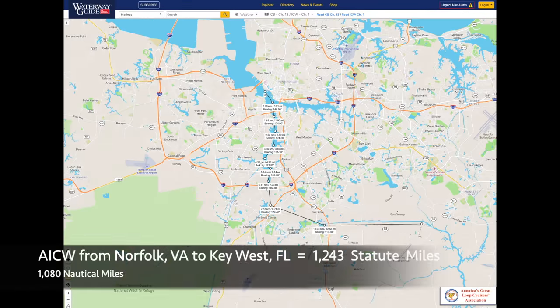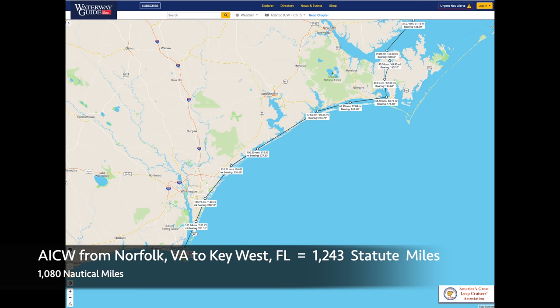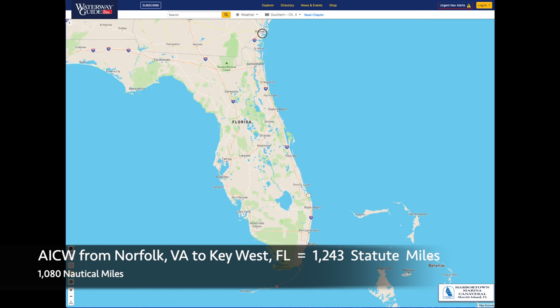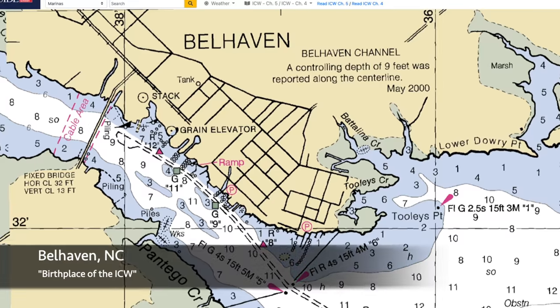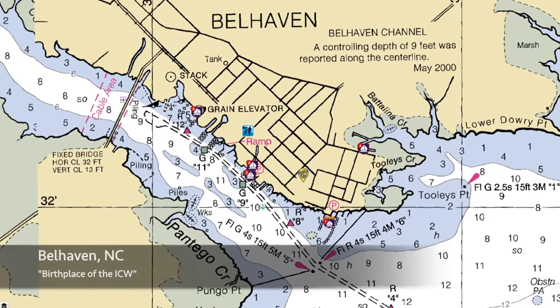For the Atlantic Intracoastal Waterway, it runs from Norfolk, Virginia at mile marker zero all the way to Key West, Florida, which is a distance in statute miles of 1,243 miles. The last section of the AICW was completed in 1928 in Belhaven, North Carolina. That's why they call themselves the birthplace of the ICW.